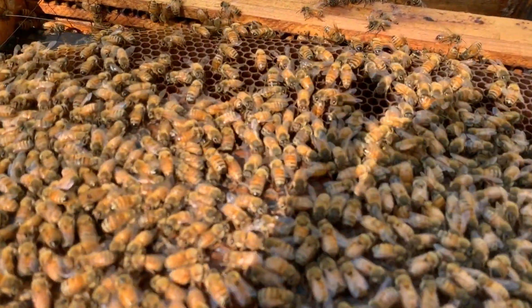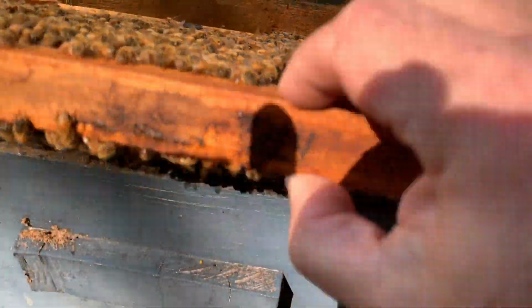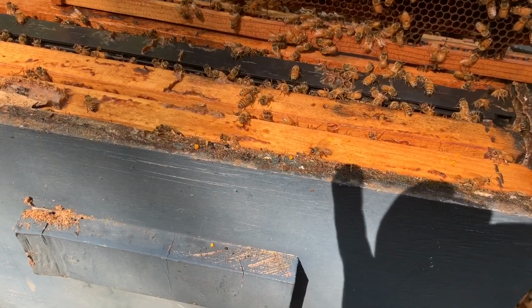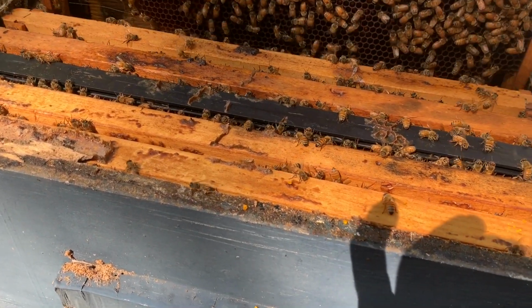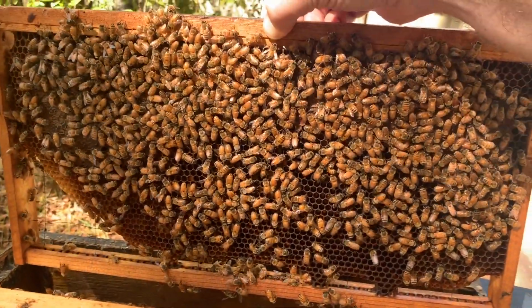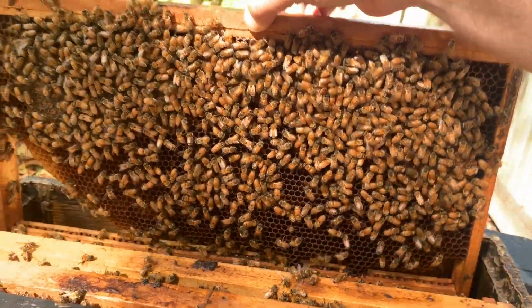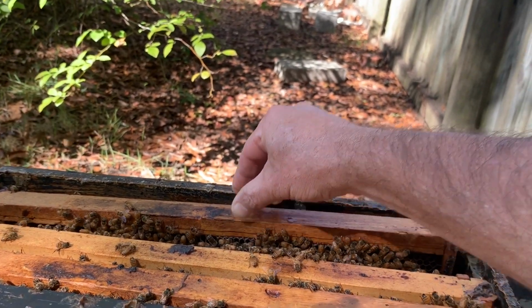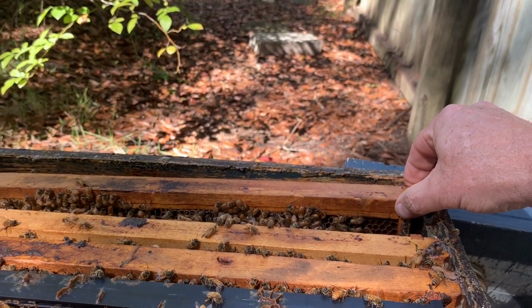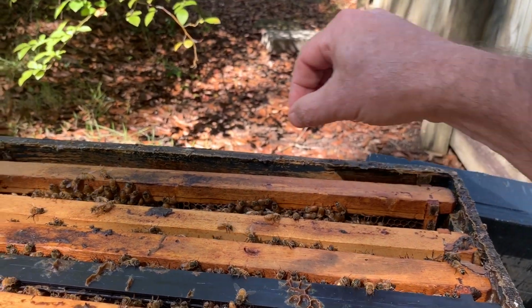Kind of more the same over here. More honey built. So so far we found close to a full frame of honey between the two. Maybe not quite. The bees so far seem really calm. You can tell they're just kind of doing their thing. See if we can maybe get just a couple more frames out here.